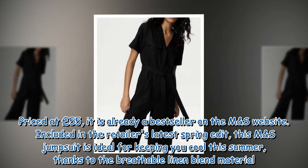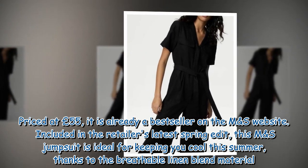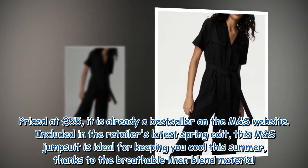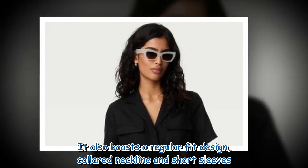Included in the retailer's latest spring edit, this M&S jumpsuit is ideal for keeping you cool this summer, thanks to the breathable linen blend material. It also boasts a regular fit design, collared neckline and short sleeves.